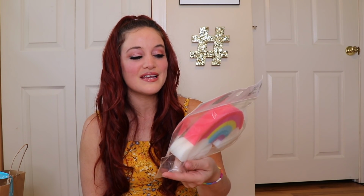The next thing that I purchased for $1.50 is so magical, so majestic. It is just a hanging sponge in the shape of a rainbow. I probably won't even use this. I'm most likely just gonna put this in the tub at the very top, more for decoration. I just couldn't pass it up because it is so, so cute.